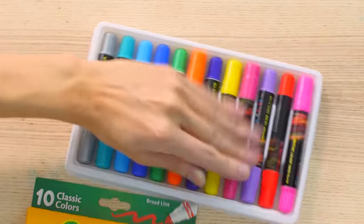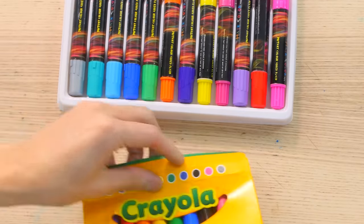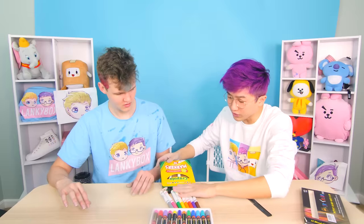What if we just try this with regular markers? Like, do you think it would work? Okay, this might be one of your smartest ideas yet. So here are the hair markers, right? Now we have some regular Crayola markers that everybody has. Let's see if these work too.